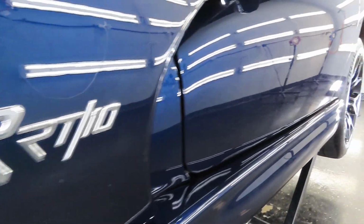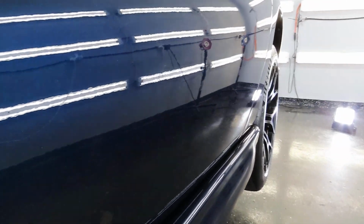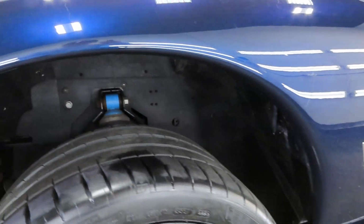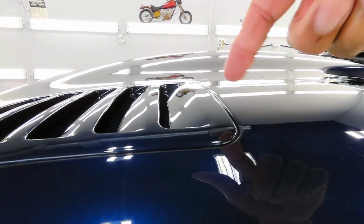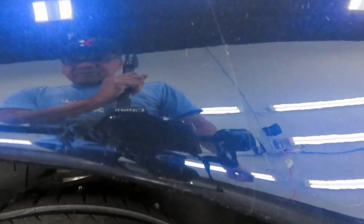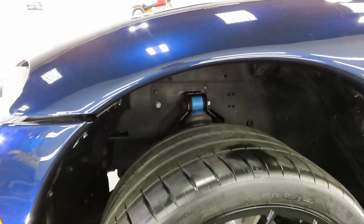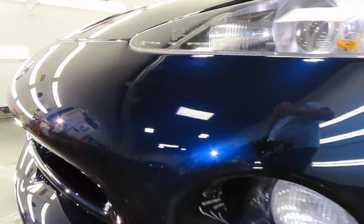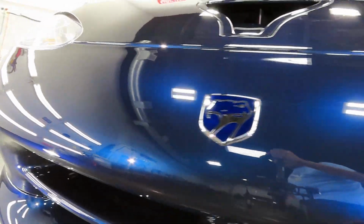Let me show real quick the line to which we went to on the hood. So he chose to go just by the back of these vents, so that's what we did. And of course you could see the line there where the film ends. But besides that, everything else looks pretty damn good.